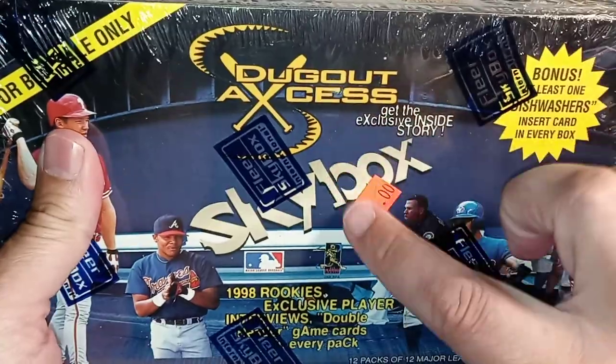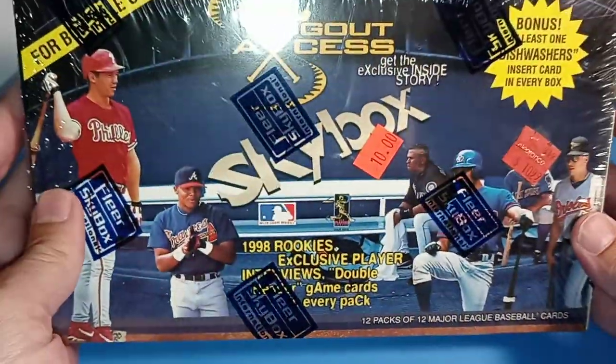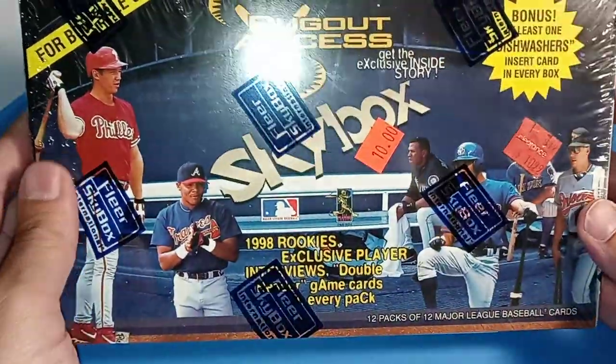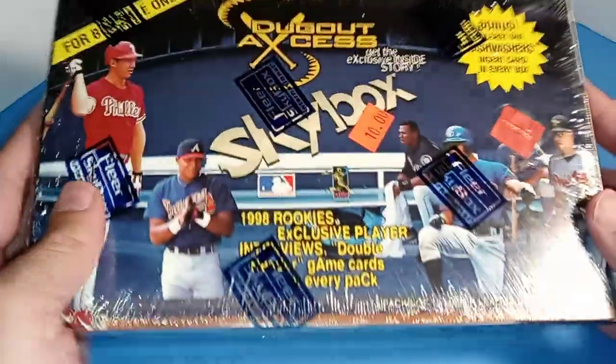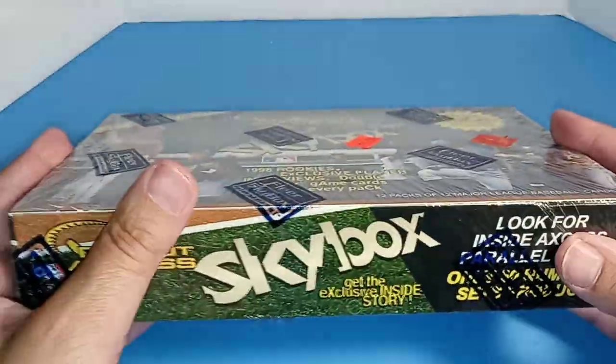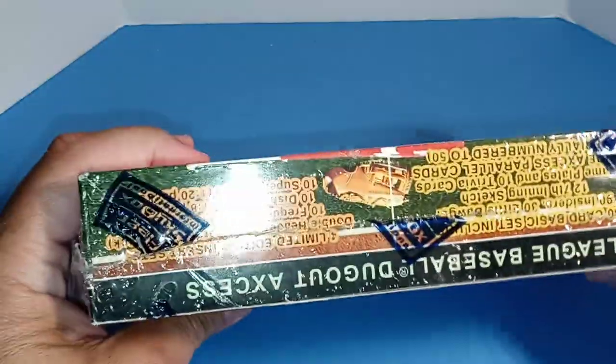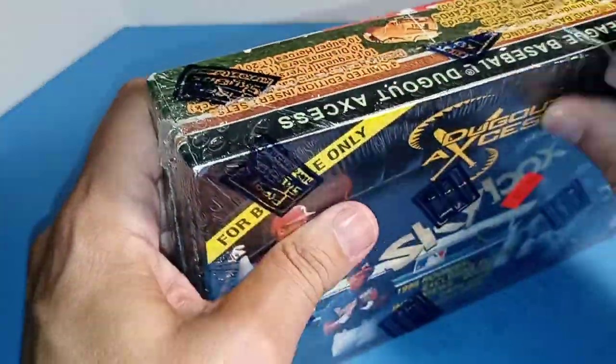I only paid $10 for these. So I paid, you know, pretty good value. There were two boxes of them at my local card shop. I bought them both, and we're just going to open the one today. Let's go ahead and crack this open. Somewhere here. There we go.